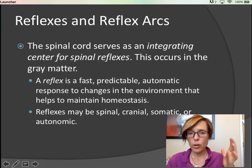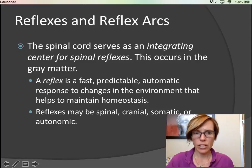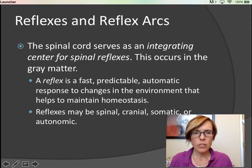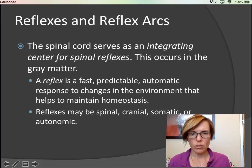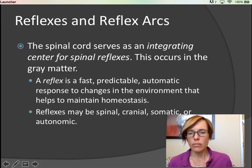All right, so welcome back. Talk about reflexes and some reflex arcs. So we all know what a reflex is, right? Here's a definition. You can read it on the screen. It's a fast, predictable, automatic response to a change in the environment that helps maintain homeostasis.